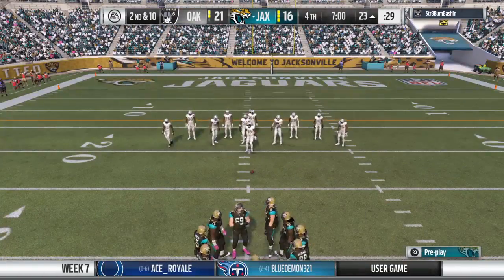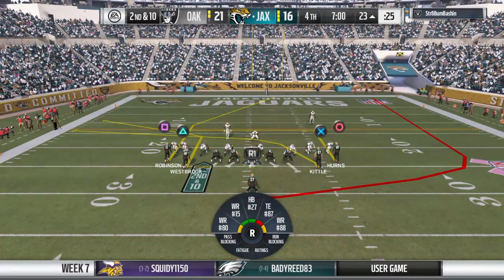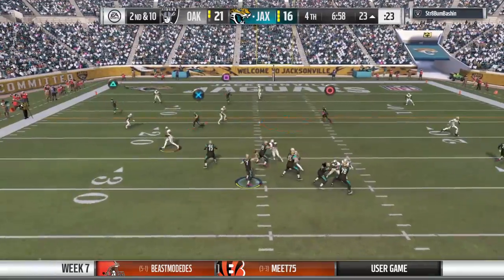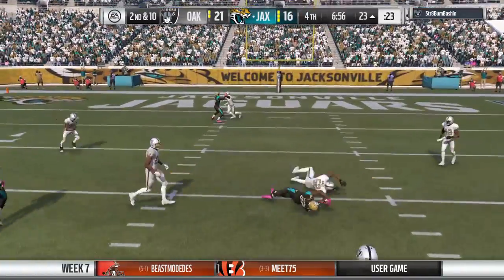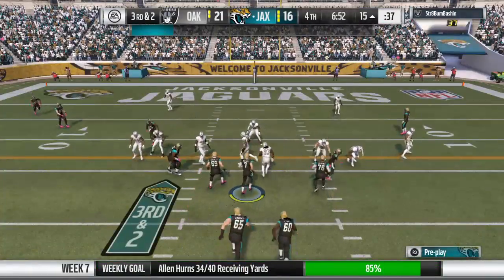Second down here after the incomplete pass. Watch tight end, watch tight end. Key to tight end. Here we go now. Back to throw. Over the middle, the connection to Hearns. 8 yards on the completion, but now they face third down.